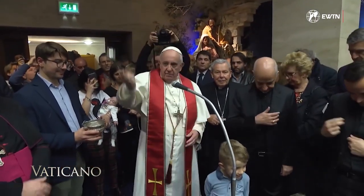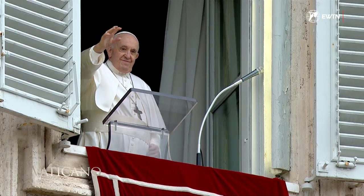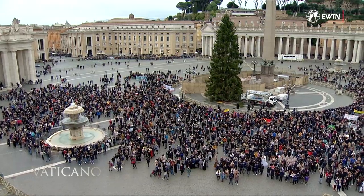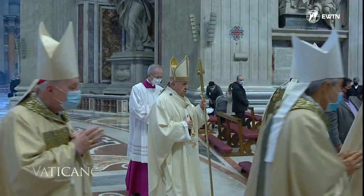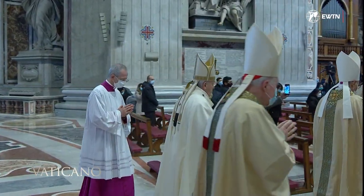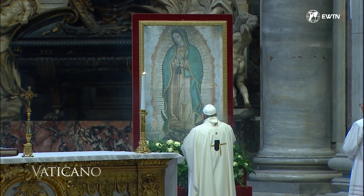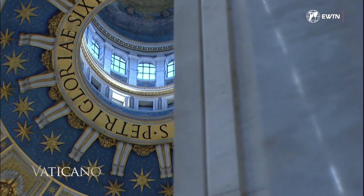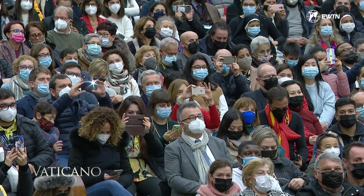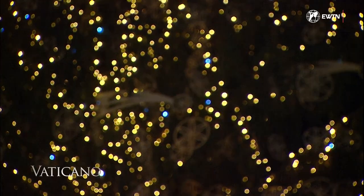Leading up to Christmas, the Holy Father continues to make appearances at the Sunday Angelus and General Audience, both of which are free and open to the public. And he also celebrates Mass in Spanish on the Feast of Our Lady of Guadalupe. So throughout the month, it is more than possible to get a glimpse of Pope Francis while enjoying the atmosphere of Christmas.